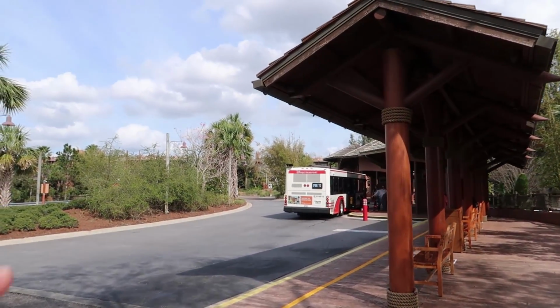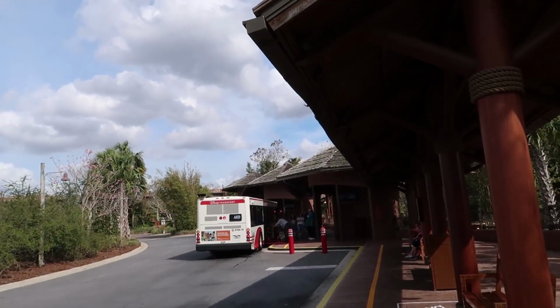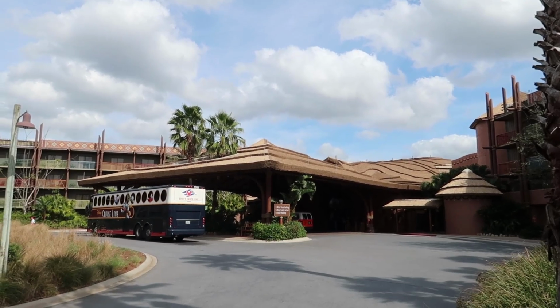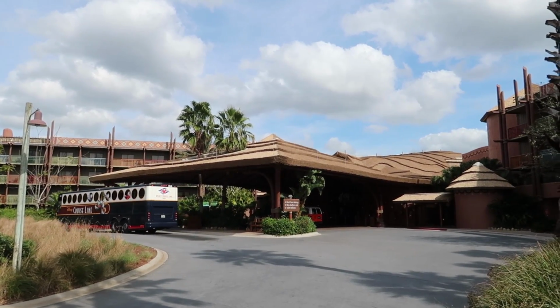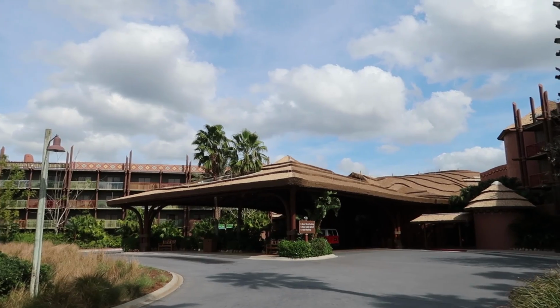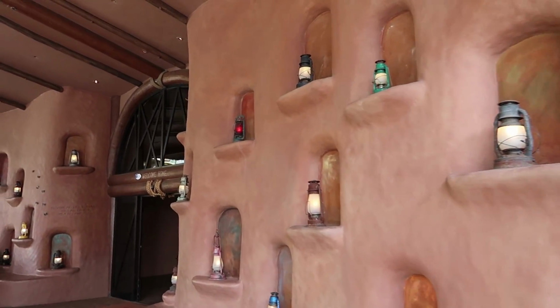Here is where the bus transportation area is. We're gonna go around that and head towards the front entrance for the main lobby of Kidani Village. I'll tell you guys what, it's a pretty good hike from Jambo House over to Kidani Village, but we made it. We are here. Here's an overlook of the main lobby entrance, and as you can see, it is a lot smaller than Jambo House as far as the main lobby area goes. The rest of the hotel seems similar in size. It doesn't have as many rooms, but it does wrap around another savanna. I like the lanterns they have on the outside here. It's really cool theming.